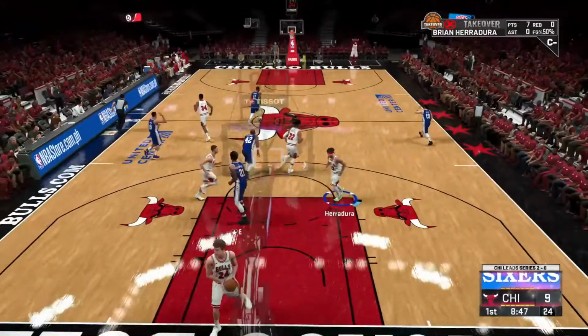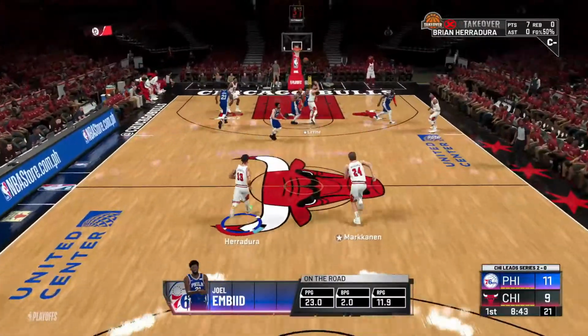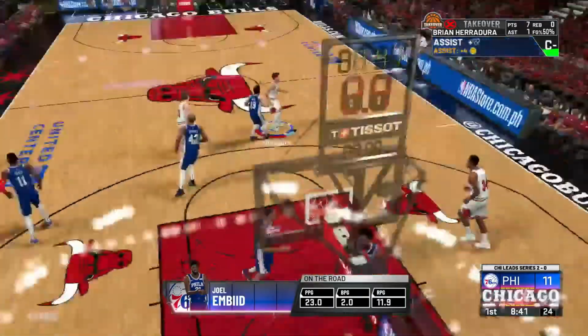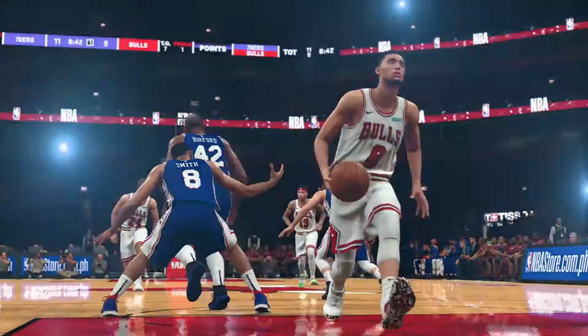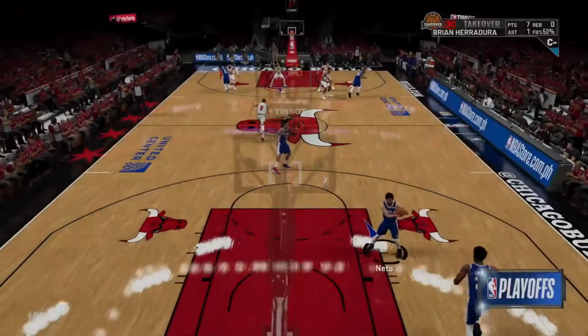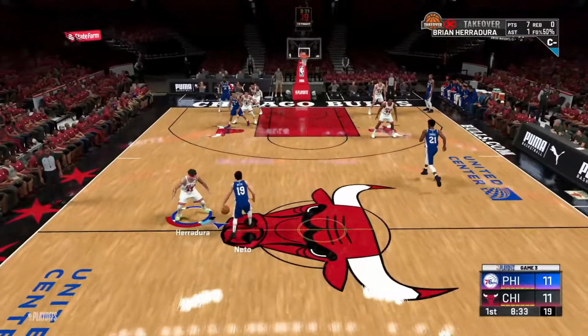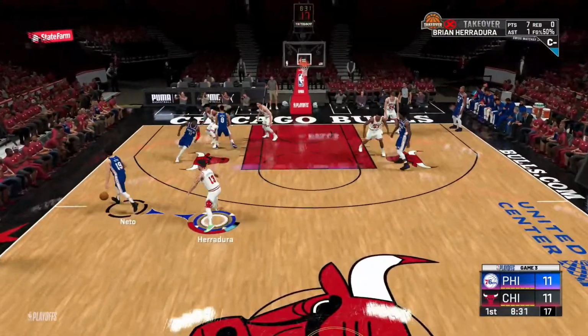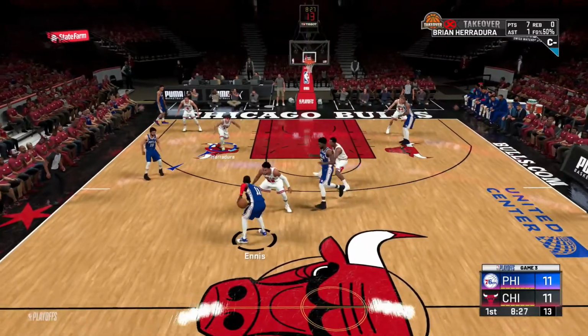And Embiid throws it down. And guys, he's not an easy man to stop when he's got the rim. Oh, that was something else. The creativity, extreme athleticism. You see why Zach's won the dunk contest multiple times. First quarter of play and just over 3.5 minutes in.